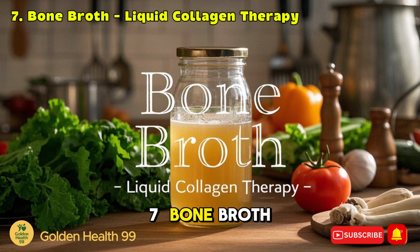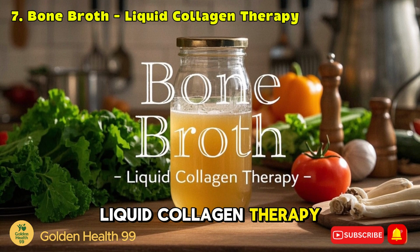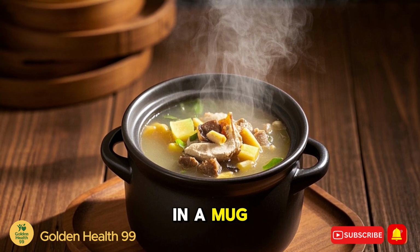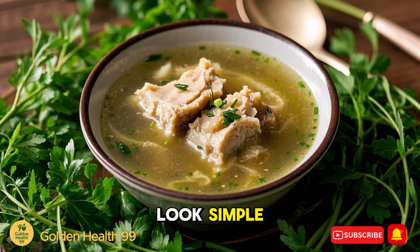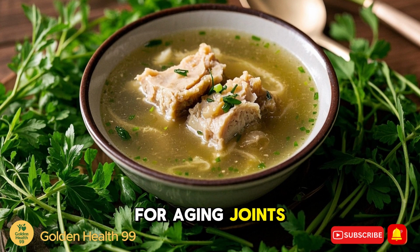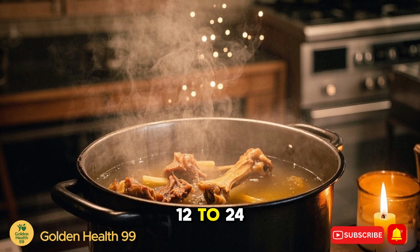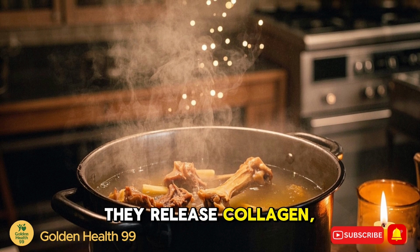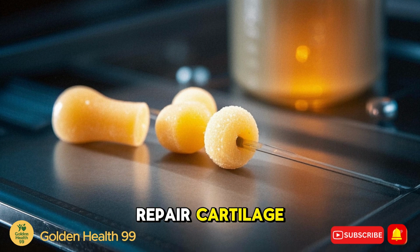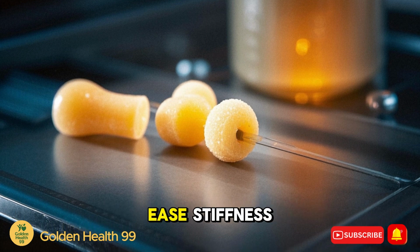7. Bone broth, liquid collagen therapy. This isn't just soup, it's healing in a mug. Bone broth may look simple, but it's one of the most powerful natural remedies for aging joints. When you simmer animal bones for 12 to 24 hours, they release collagen, glycine, and proline, 3 nutrients that help repair cartilage, reduce inflammation, and ease stiffness.